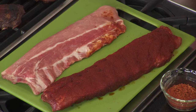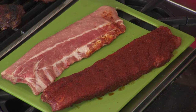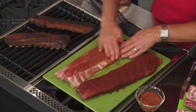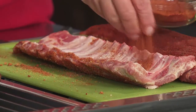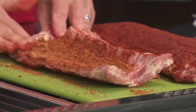Now we're gonna rub our ribs with our spice mixture. We have one done already, and here we've got a mixture of paprika and brown sugar, some salt, a little bit of chili pepper, some ground black pepper, some cumin, and some cayenne pepper. You just sprinkle it on and rub both sides of the rack. Because there are some coarse things in there, it takes the flavor better and also takes the sauce even better. You want to get it everywhere.